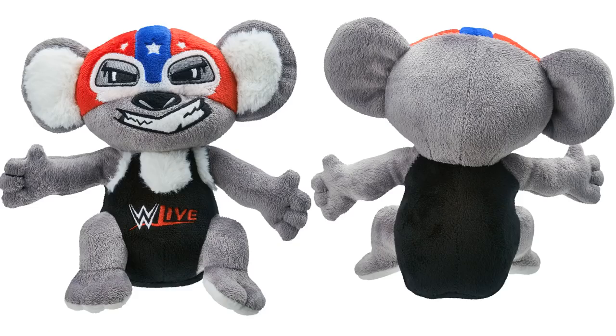Next up, we've got something that makes very little sense. This is Lumpy, the plush koala toy. This was made for Super Showdown. So this is Lumpy the Koala, and it says WWE Live. You can see that he's got gritted teeth and a wrestling mask on. I don't know why it doesn't say Super Showdown. Maybe it's because they want to sell it after Super Showdown has finished.